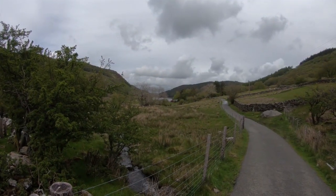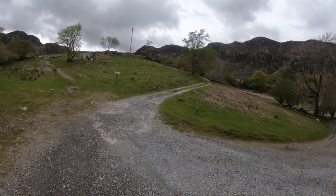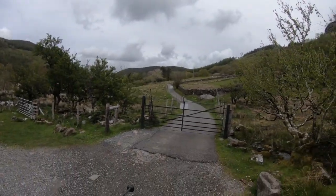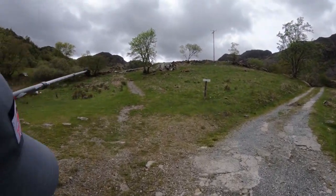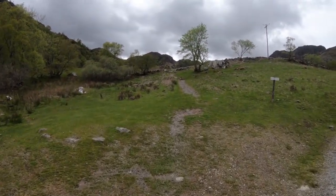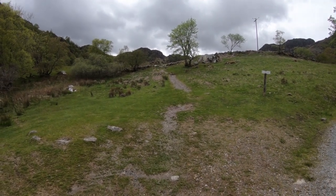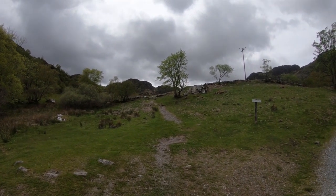Last look at Llyn Crafnant. I'm back to where I came down. And when I came down, I went down that way. So back up this way. I think it's about 3 miles back to Capel Curig. Oh, I don't know, 8.36 so far. It's going to be an 11 miler, but it's nice and warm now.